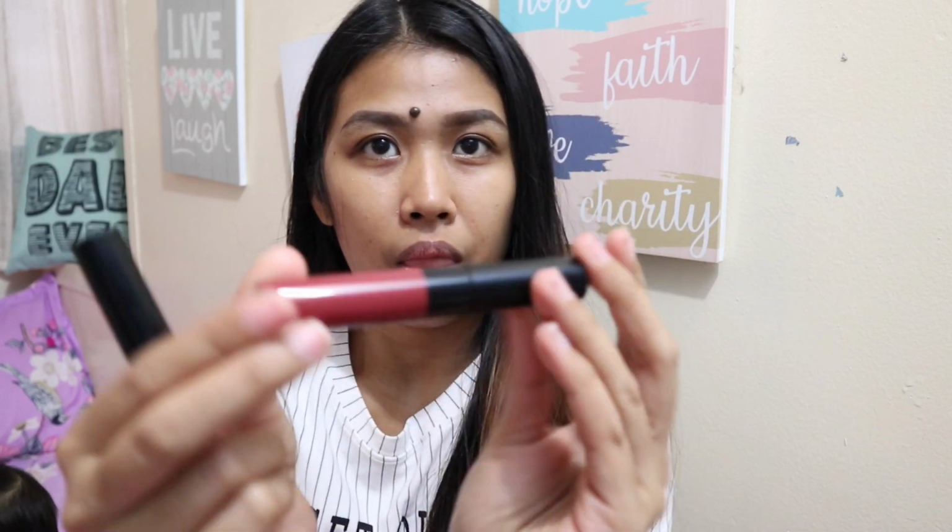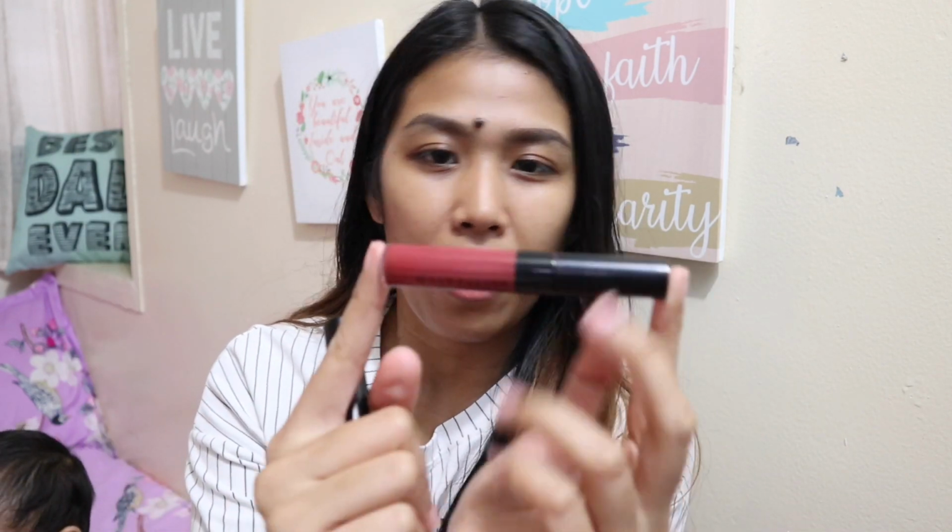Okay, so I have here 3 shades. So, eto sila. I have the Best Babe, which is medyo nude pink. And then I have the Made Easy, which is medyo pinkish brown. And I have the reddish brown shade, which is the Soft White.